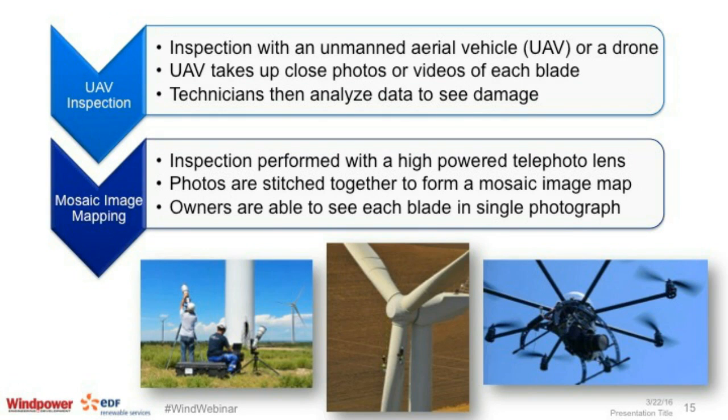Unmanned aerial vehicle. The unmanned aerial vehicle is more commonly referred to as a drone. Drones can be flown into position so it can closely maneuver itself to the blade to take pictures or a video of each blade. Once the data is collected, the technician then analyzes the data and produces a report to the customer.